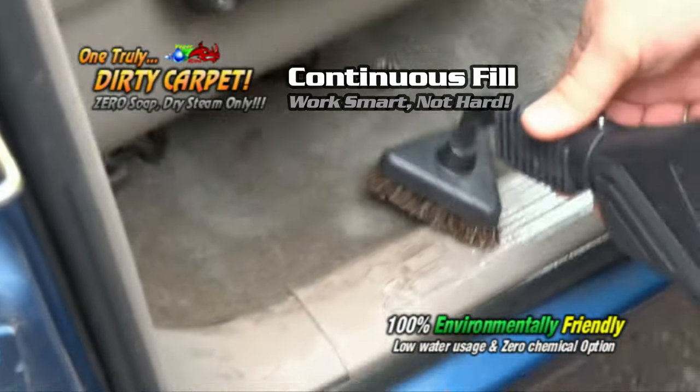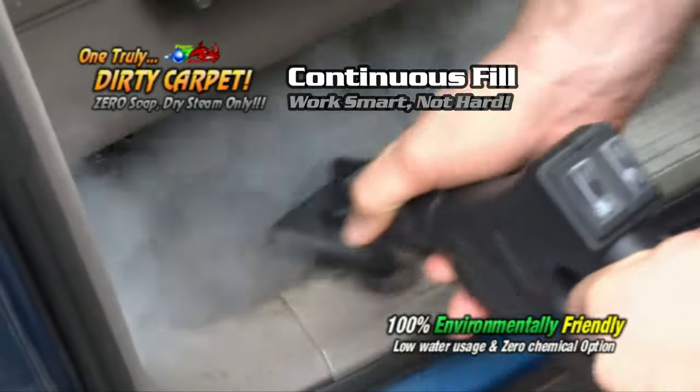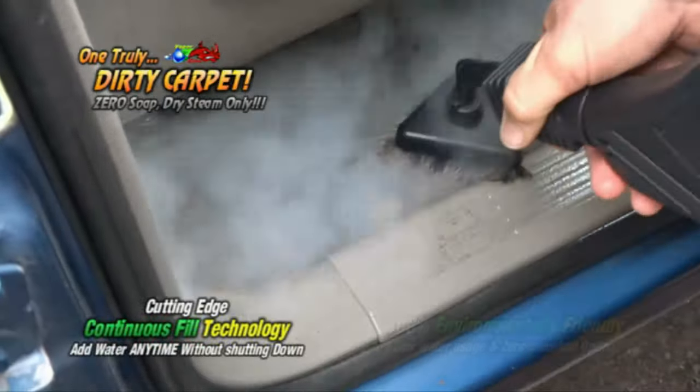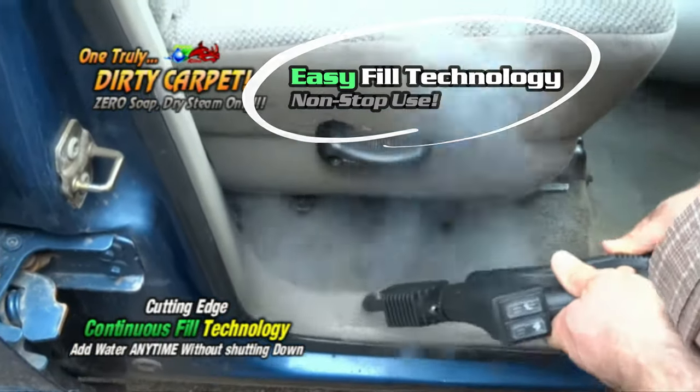Never again will you have to let your steamer cool down before refilling it. Back in my contracting days, there were many times I got almost to the end of a job, just ready to finish up, and the steamer ran out of steam. We had to cool it down, fill it up, and warm it up again. That's not so with the Vapor Rhino.